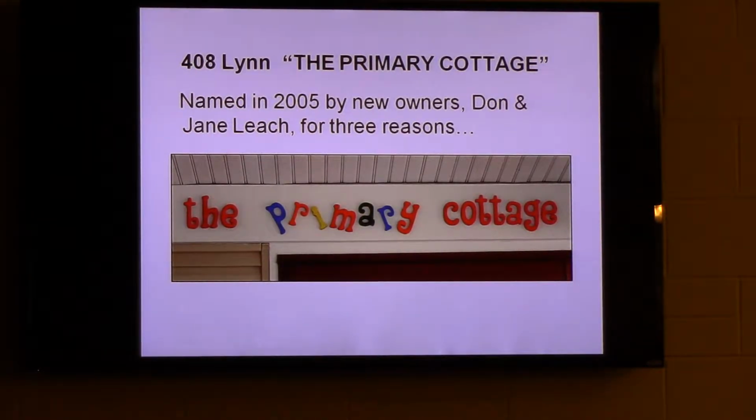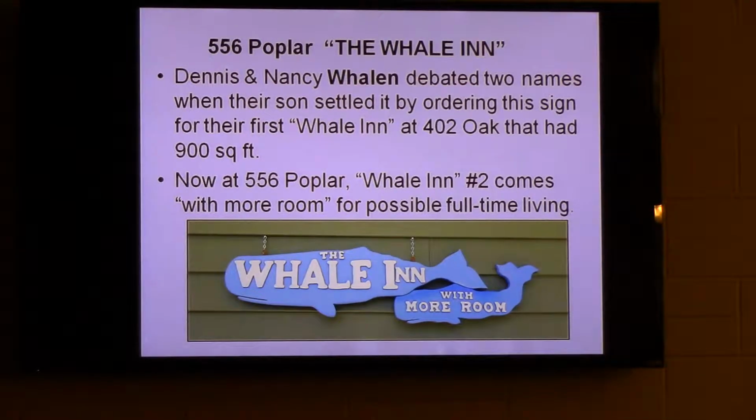Everything inside is red, yellow, and blue. Tables, doors, furniture, upholstery, kitchen cabinets, counters, everything. Red, yellow, and blue. The Whalen, to play on Dennis and Nancy's last name, the Whalen.